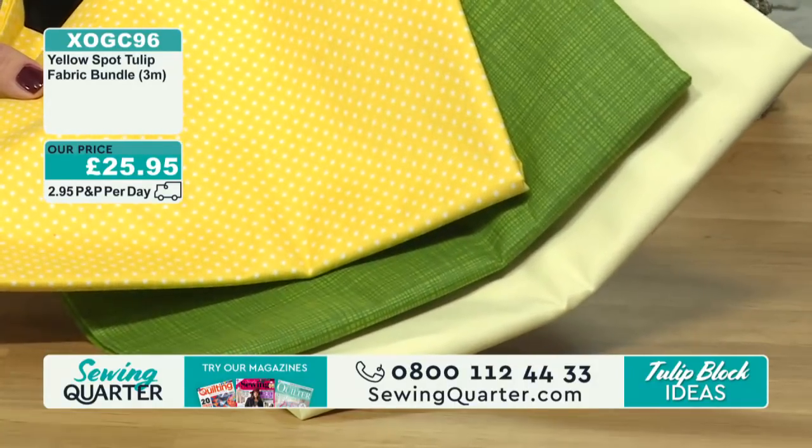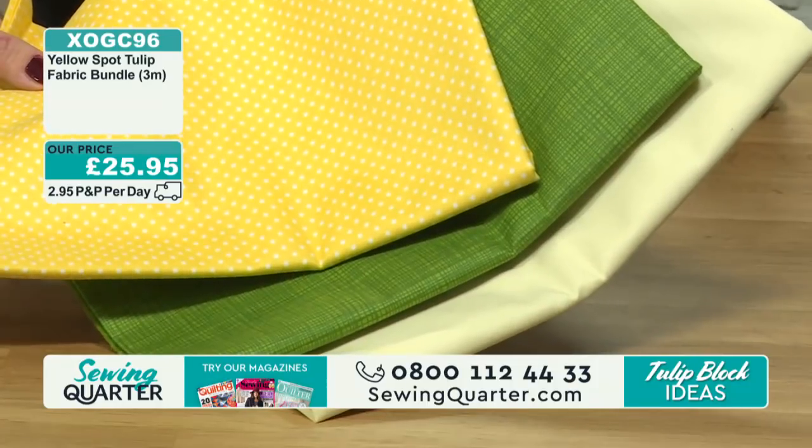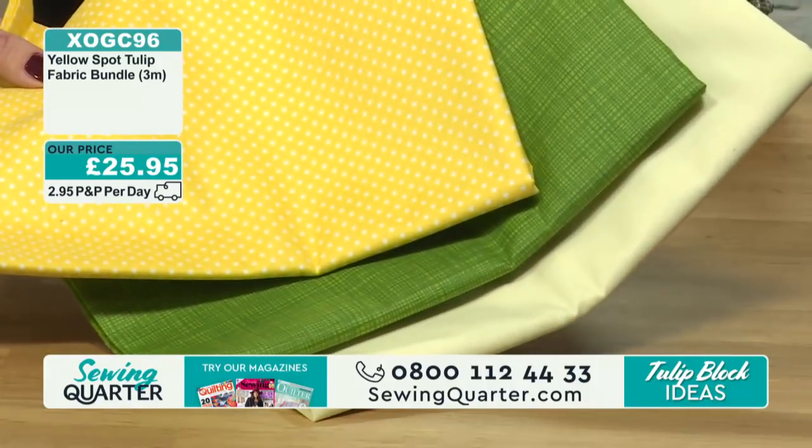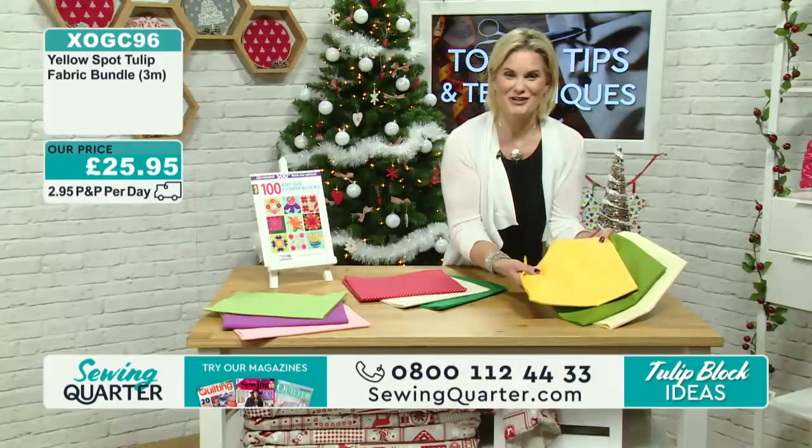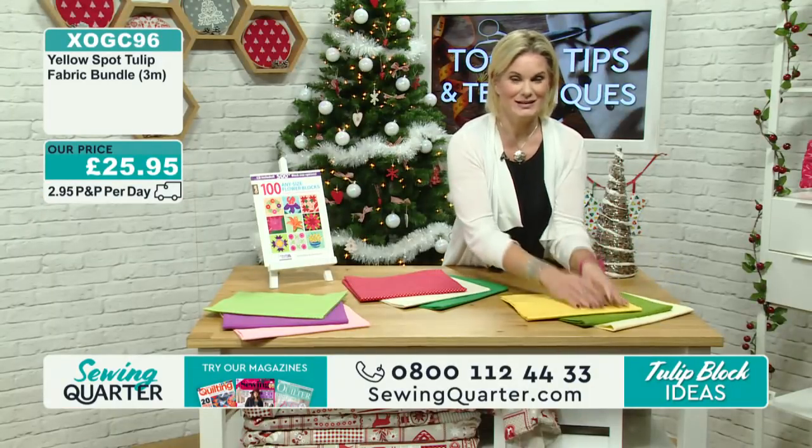So maybe you've bought some quilt as you go from the last hour, and you need some fabric. Fabulous. Maybe you just want to do lots of flowers. Even better. Here we go. $25.95, XOGC 96.